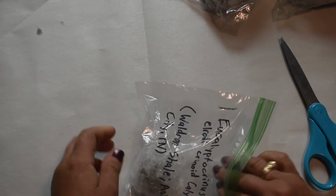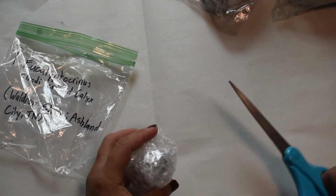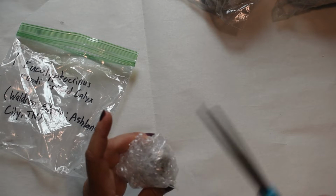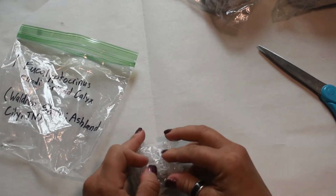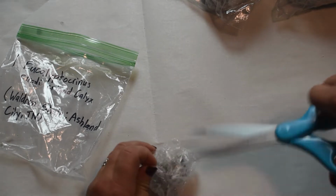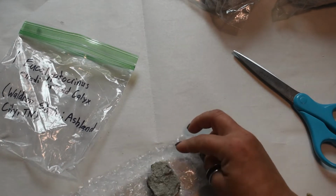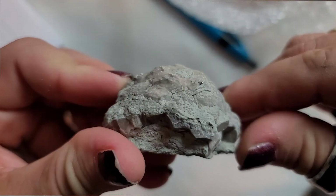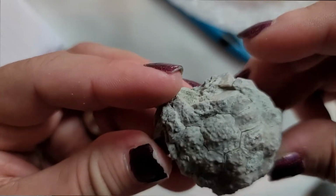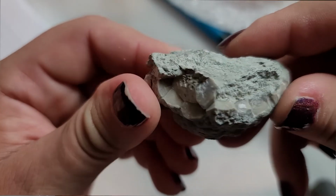Now this, I'm gonna try. This is a Eucalyptocrinus elrodi. This is a crinoid calyx, and I have never seen one of these in person, and all of the ones that I have seen are very small. This one came from Ashland City, which is on the Cumberland River right outside of Nashville, and the shape of this thing is so cool. I love that you can see the individual, and I know there's a word for it and it's escaping me at the moment, but the little individual plates and the texture and the color, I just love it to death. It is so cool.